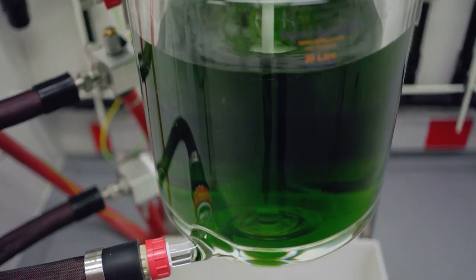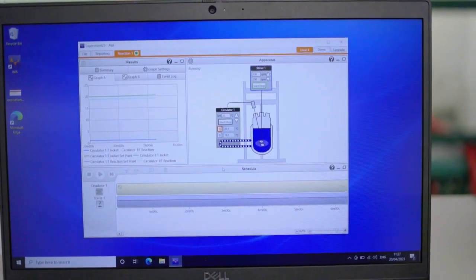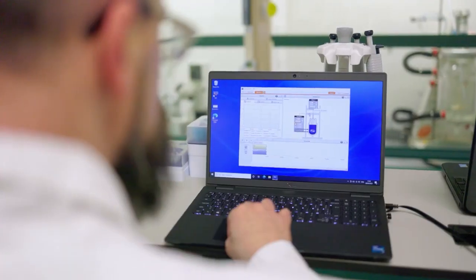I think AVA's really exceeded our expectations in just the ease of use as much as anything else. It's very intuitive to use and to be able to program and change parameters on the hoof as we're going through a process. It's absolutely superb.